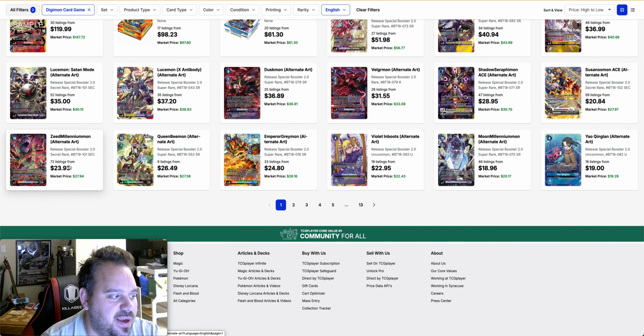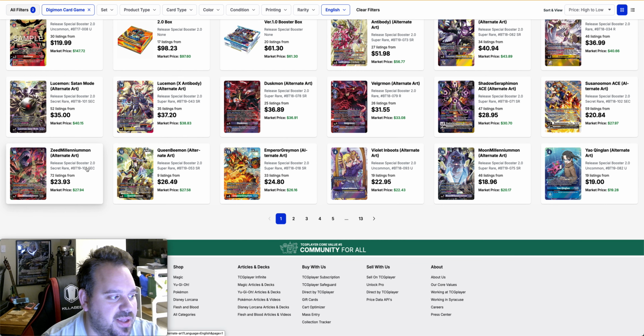Zed Millenniummon, $23 to $30. It's been sticking in that range for a while now, since before release. So it hasn't really done that much, but it's gone down and might jump under 20. The B stuff is kind of staying in the same range.